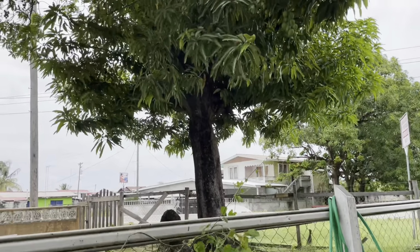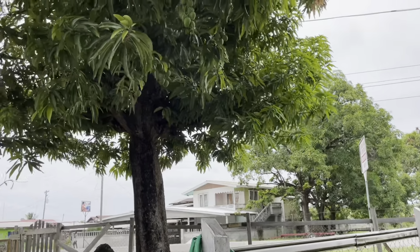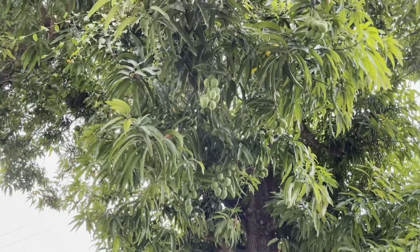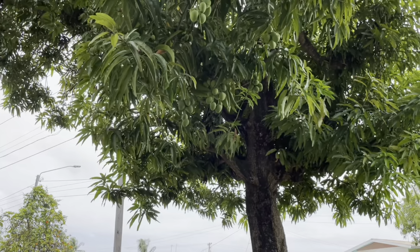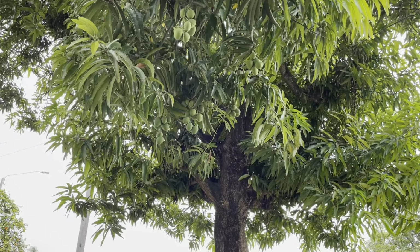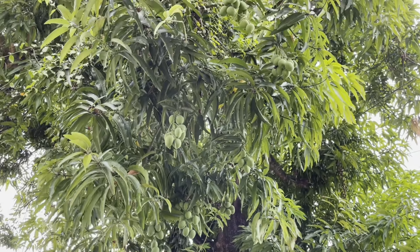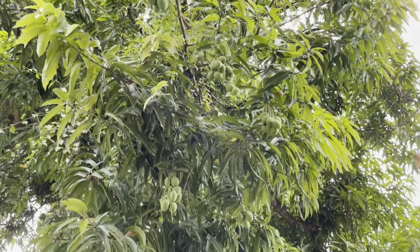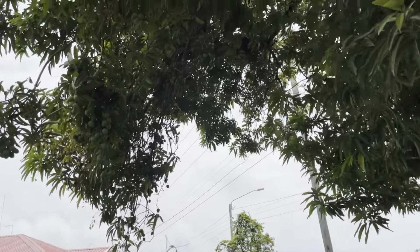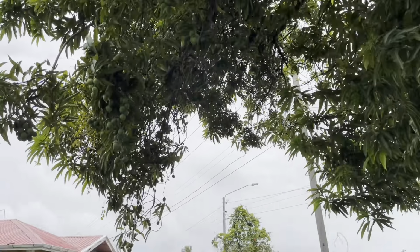This is a mango tree, and if you notice, it has some nice bunches of mango, but they're young. They need to ripen, but this is how they grow, in bunches. I hope you can see this. They grow all over. So just imagine all these mangoes when they turn yellow.